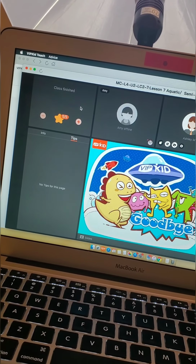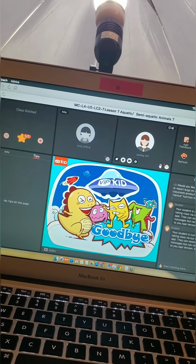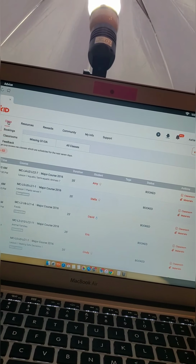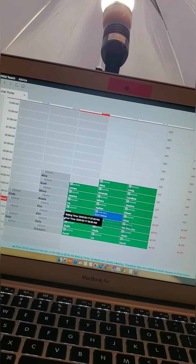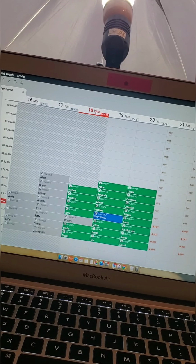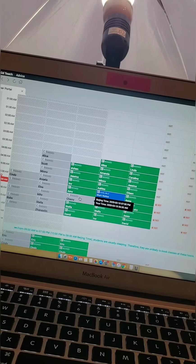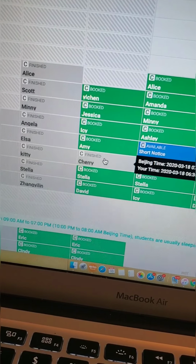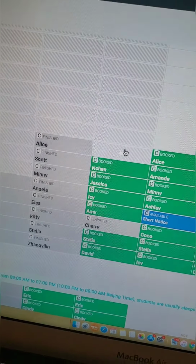It didn't pop up today, and so I've been busy all morning. I've had classes back to back, and so I haven't had a chance to even realize that my 6:30 today actually got canceled last minute. So if you notice here, this is my Wednesday, right? And here we are at 6:30 now, and my sweet Cherry, she finished. So what that means is she canceled that class within 24 hours, which means I don't have anything to do from 6:30 to 7 because she canceled within 24 hours.